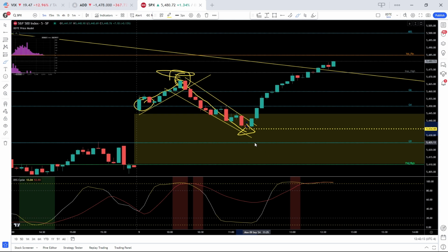But I would say the best setup is generally that dip buy around midday, 11, 12 o'clock. And this is exactly where we put on more upside risk. And that has played out quite well for us. Move back into high of day is always the first target. And then the next gamma level.